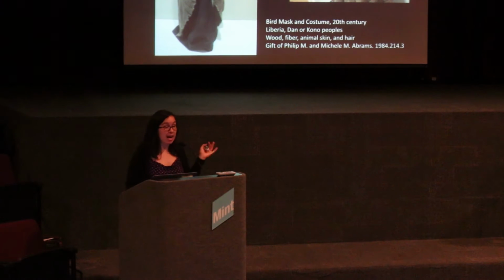When we look at this object, and I actually don't know a lot about it, I can say that it's a bird mask. This is monkey hair, by the way. Probably, I haven't inspected it, but probably. These are cowrie shells on the crown here. Cowrie shells were, in the past, before the cash economy, a form of currency. And they were a form of currency because they come from far away, right?